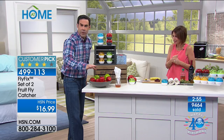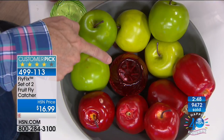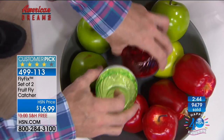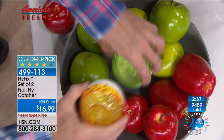We can't stage fruit flies. So this is what we've had out before. Look down inside my fruit bowl here. It looks like a piece of fruit. It just looks like a piece of fruit. Can't tell. It looks like a little votive candle. It looks like some kind of tool we're using to keep the fruit fresher longer. This looks like a lemon.